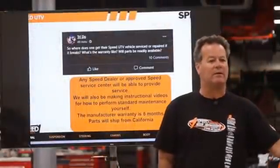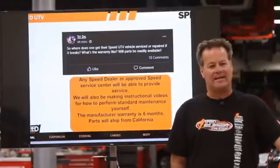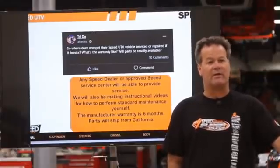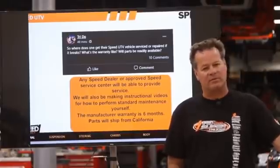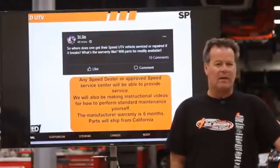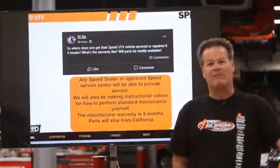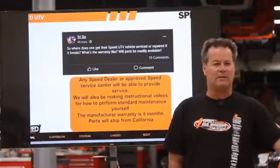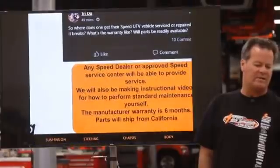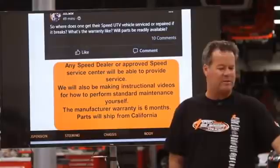But we do have some dealers that we are in agreements with and that we've come to terms with, and it's very exciting, very promising. A lot of these dealers I've either worked with in the past when we had the Polaris relationship or the Arctic Cat Textron relationship. So there's a lot of guys who know what we've done with those cars and how we've been involved with it for the last decade at least. So there will be dealers approved by Speed. There will be service centers at these dealerships that will have parts.